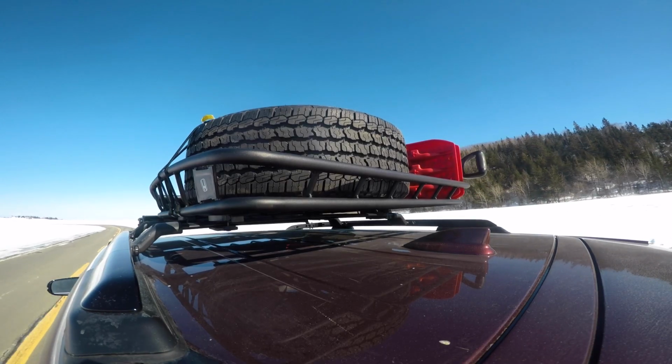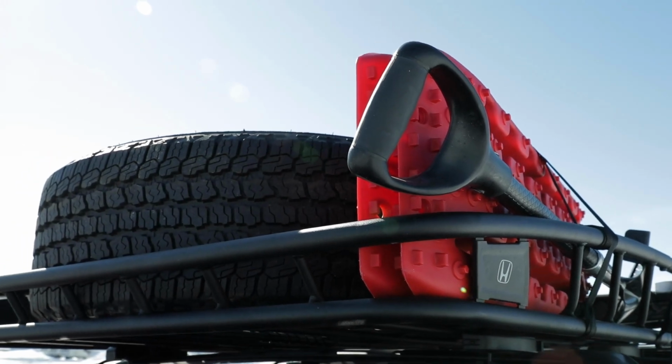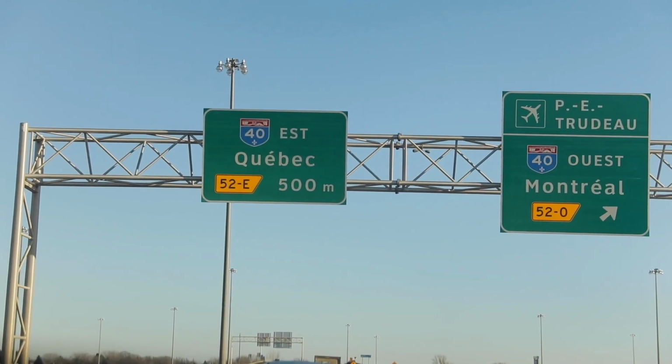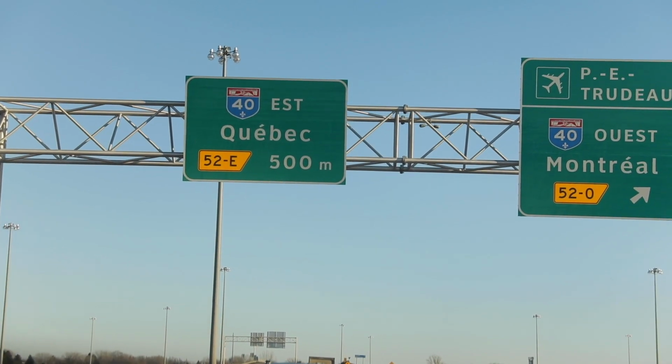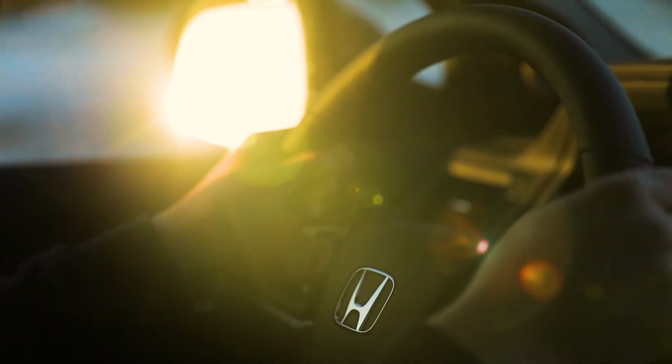All right, we are en route to the Chic-Chocs Mountains. We've got a lot of stuff with us. We've got our personal gear, our skiing gear, plus all our camera gear. So this Passport has a roof basket, and we're using that to carry a full-size spare, recovery tracks, and a shovel. We were told that there's a lot of snow in the Chic-Chocs mountain area, so we may actually need them. Now the GPS says that we're at least 8.5 hours away, so we're gonna see if we can make it out to at least Quebec City before we stop for the night.